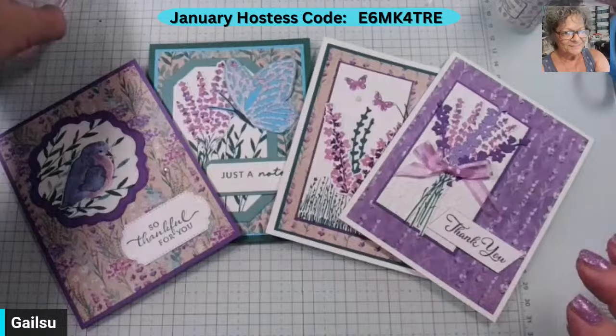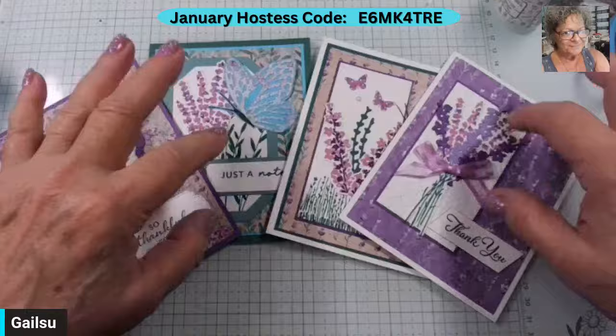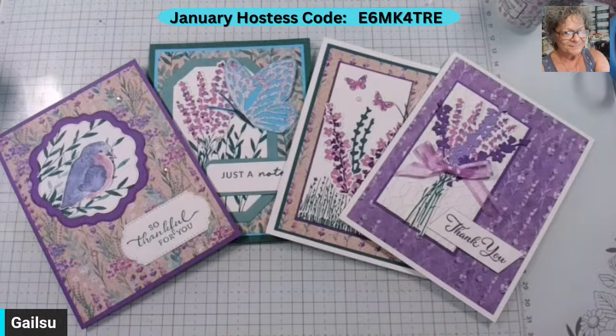I think next week will be Paper Pumpkin. And that uses all this stuff. So I'll be mixing things up. Yeah, I think mine is coming on Wednesday. Woo! Paper Pumpkin!